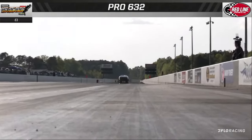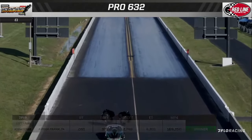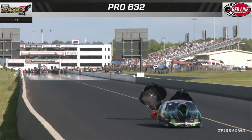Going to be 51 going by the tree and 420, 169. They put a tune-up that go A to B and have no issues whatsoever. Backed it down a little bit. Nothing's wrong with that. So let's look at our round number two matchups in Pro 632.